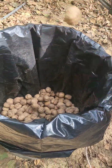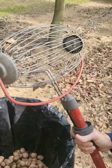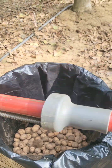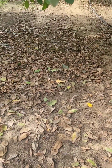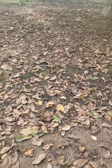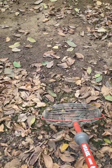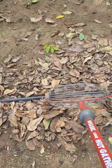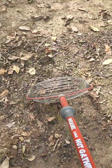So you push down. I'm sorry, I said you pull up on the handle. You push down. It's not like I haven't used these before. I have. And see, that spreads the wire and the nuts come out. All right? Now that beats the heck out of having to rake and rake and rake, and pick and pick and pick. Shovel and pick. See, with these things, what's super neat is most of the leaves and stems and undersized walnuts will fall out. So what you're actually collecting are the very mature ones.